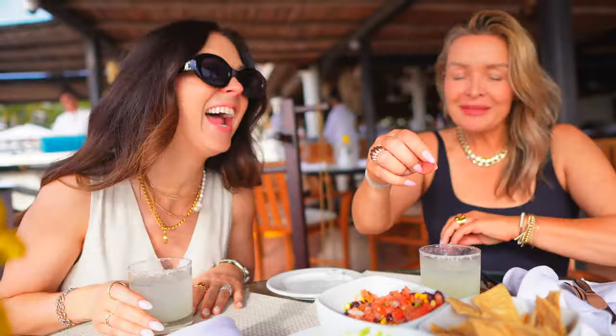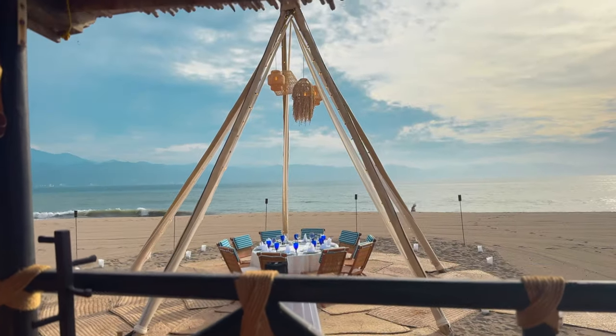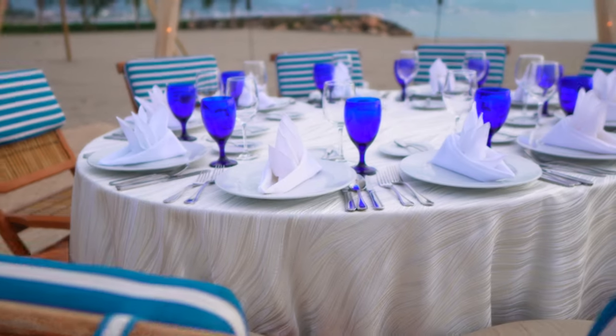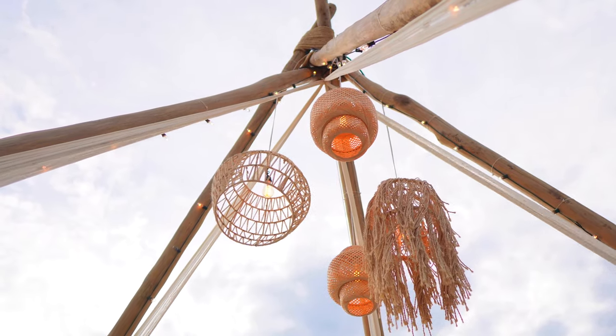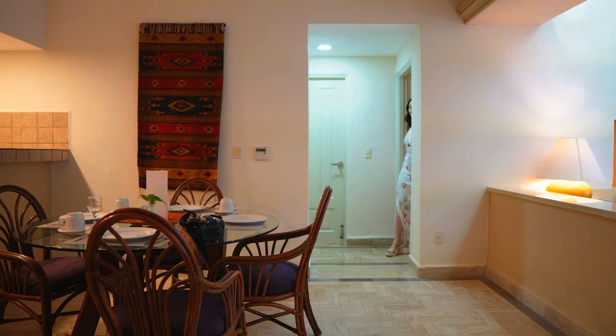Yeah. We enjoyed our first margaritas of the trip and some delicious guac. We got to watch them set up this gorgeous tablescape that was actually for our group's dinner later this evening. This is something that the resort does if you would like to have a nice, vibey, romantic dinner on the beach.